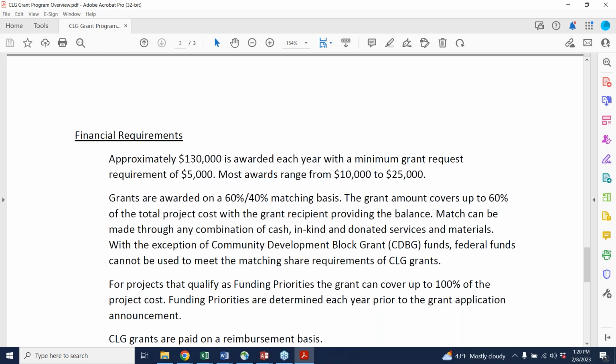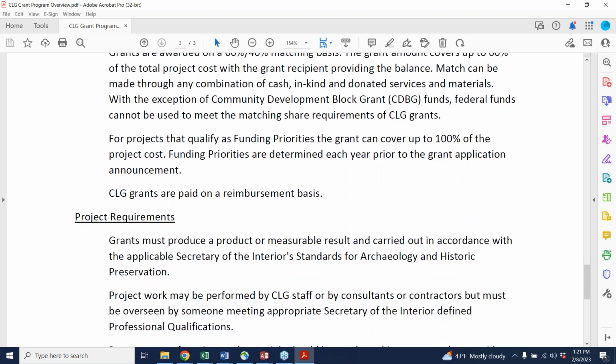And then another big thing I'd like to point out is that the CLG grant is a reimbursement grant. So it is not funding that is given up front. Once the project's completed, or a large portion of it is completed, you have to submit a report and copies of receipts and payments to a contractor or a consultant for the work being done so that you can be reimbursed. Again, I just want to make that really clear that this is a reimbursement style grant program.